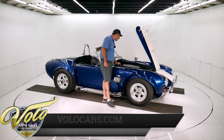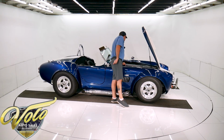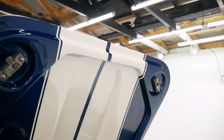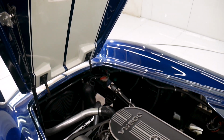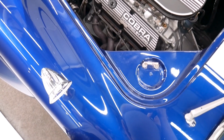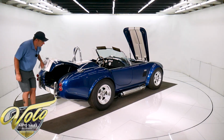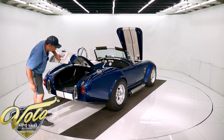It's got a crazy set of headers. They look like spaghetti. Pretty cool. It's hydraulic clutch. I see the reservoir there. And I was talking about under the hood, it has the same, is painted blue with the same exact white stripes. And I didn't show you in the trunk, I don't know if you'll see it or not, but it has that same thing going on under the trunk lid. It's painted blue with the white stripe.